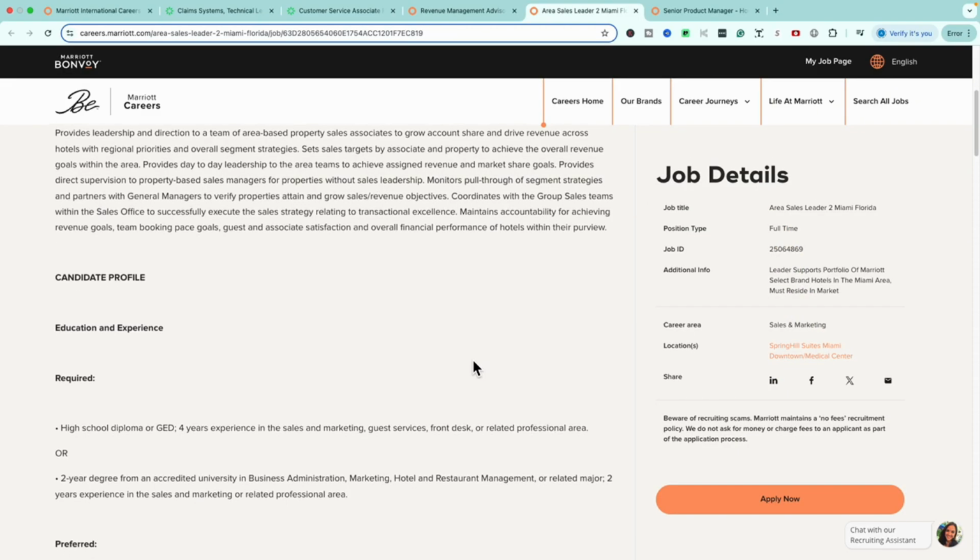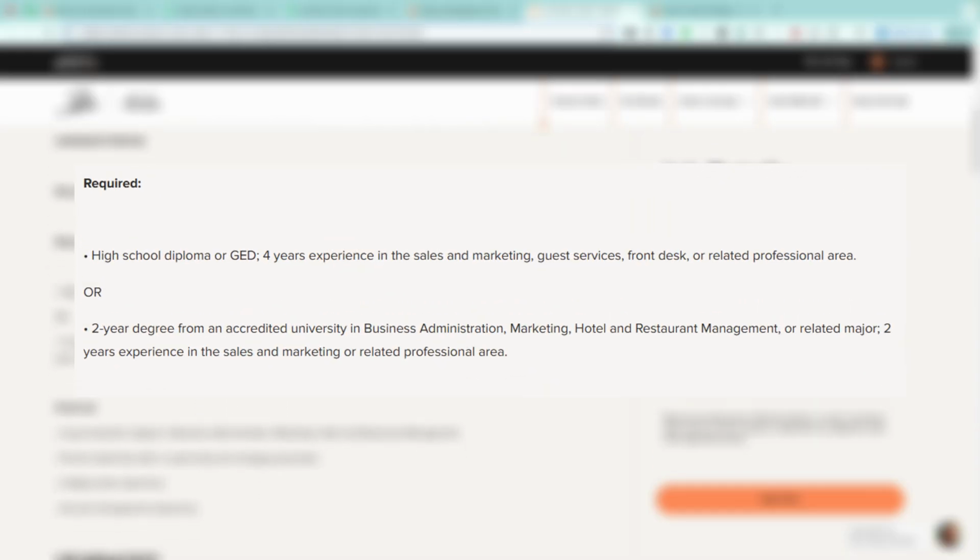And the requirements for this role are going to be a high school diploma, 4 years of experience in sales, marketing, guest services, front desk, or a related professional area. Or you're going to need a 2-year degree, so an associate's degree, in business administration, marketing, hotel and restaurant management, or a related field, and at least 2 years of experience in sales.